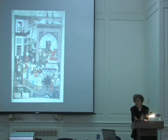If the artist felt like using a Dutch print as the basis of a landscape, then why not? There was no intrinsic reason. If he had access, he could use it. So it wasn't a philosophical question, I don't think, so much as what was really there for people to use.